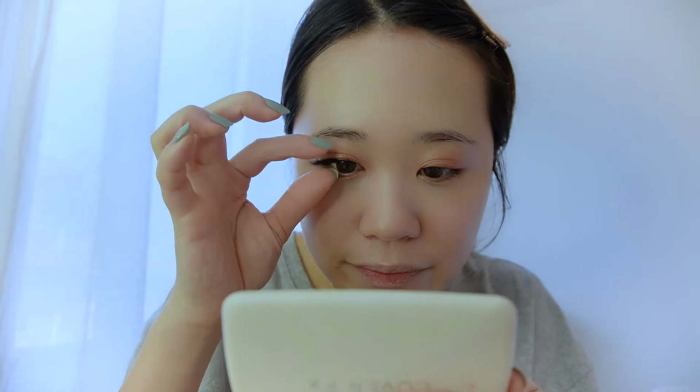This is as dramatic as I will get with lashes. Any more and I think I'll look crazy. Lately I've been getting really into false lashes. Onto the other eye.